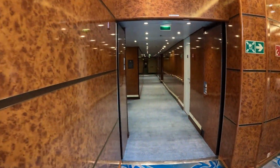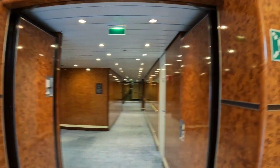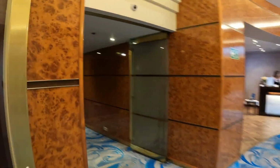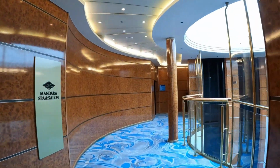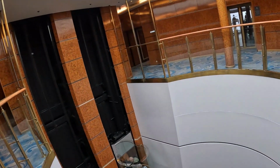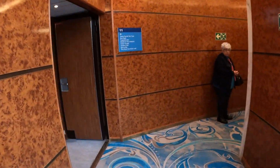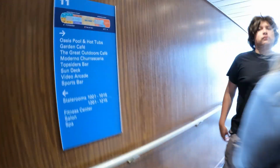So here we are on Deck 11. This is the furthest forward you can get without going to the staterooms here. And here is where you will find the Pulse Fitness Center and the Mandara Spa. And it overlooks the atrium. So from here you can head out to the pool deck. Oops, excuse me.